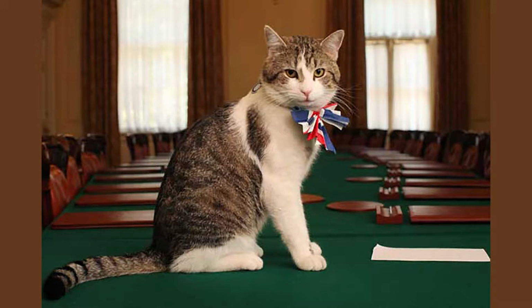Again, this is all a big front. But Downing Street describes Larry's duties as greeting guests to the house, inspecting security defences, testing antique furniture for napping qualities. And it also says that Larry is, and I quote, contemplating a solution to the mouse occupancy of the house. And that Downing Street also says that that solution is still, years on, in the tactical planning stage.